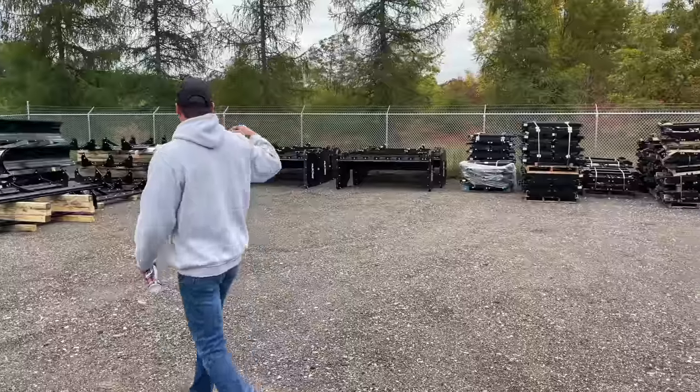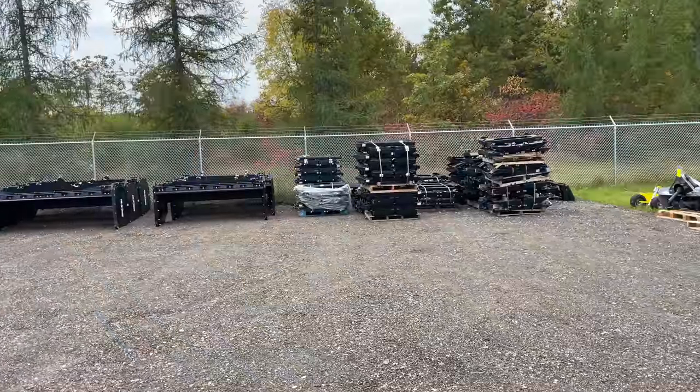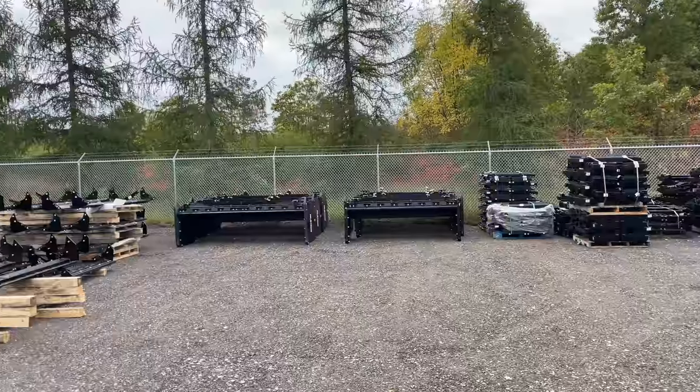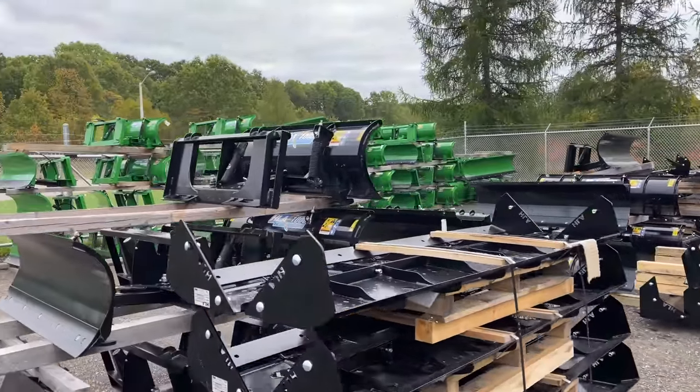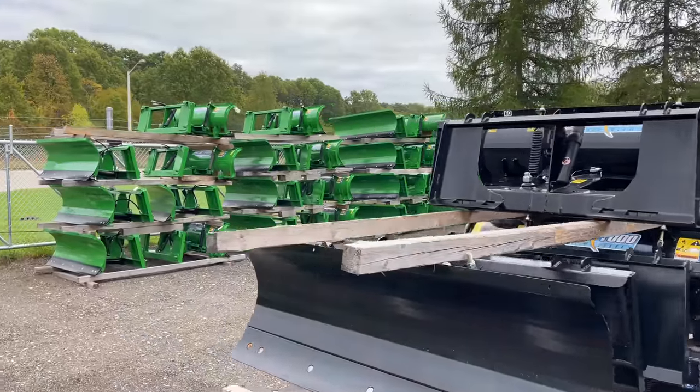More snow pusher stuff. All the snow pusher stuff there, snow plows as well, HLA snow plows. You can get those with a manual or a hydraulic angle.